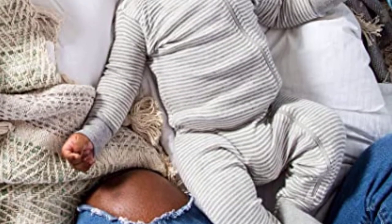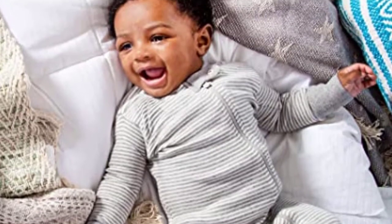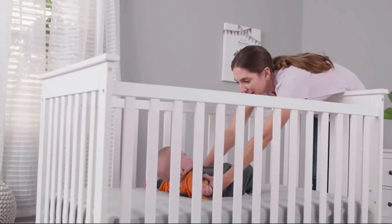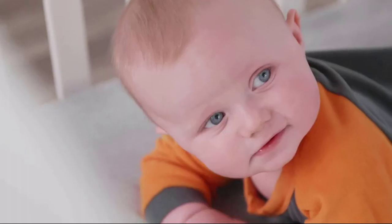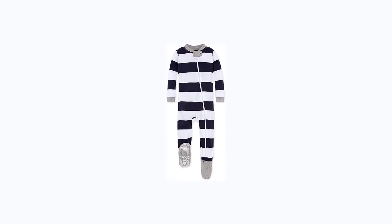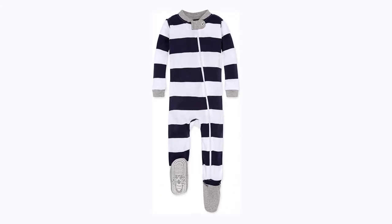Even when your baby is fast asleep, the long zipper makes it easy to put on and take off the snug-fit pajamas. To prevent slipping over your baby's hands, the sleeves feature ribbed cuffs, and smaller versions include convertible mitts in the cuffs.